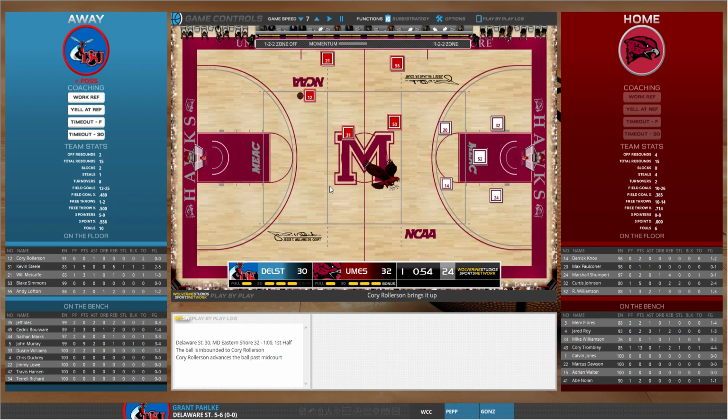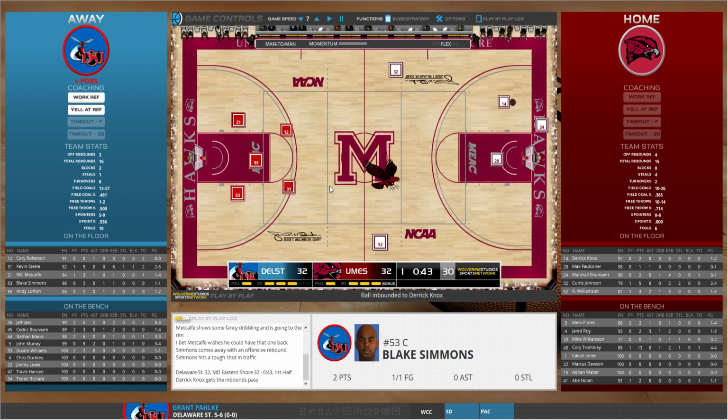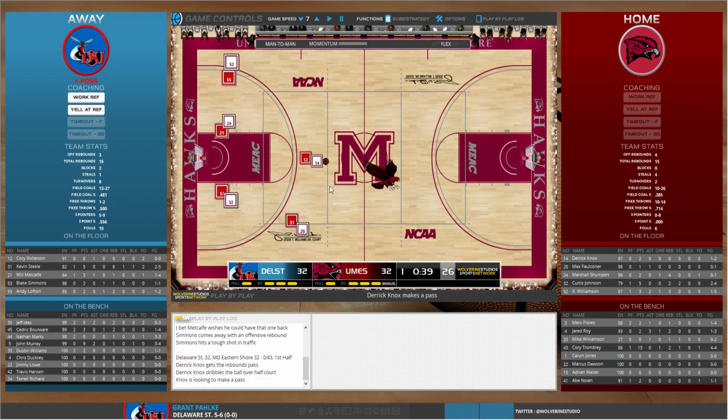Ball's inbounded by Rollerson. Rollerson brings it up past the halfway line, top of the key, over to Metcalf on the right wing. Metcalf drives, takes the 2, and he misses. But Blake Simmons gets the rebound and puts it back in for 2. We're all tied again here with 39 seconds to go in the first half.